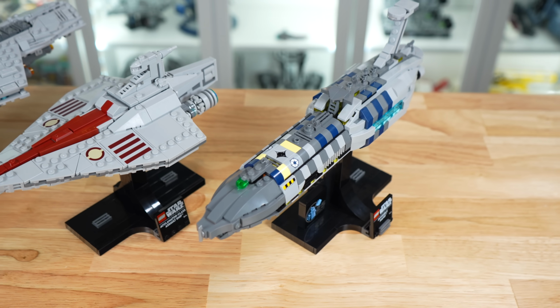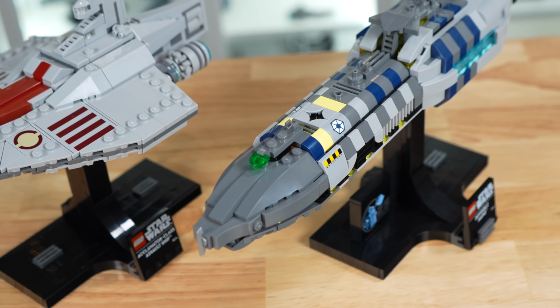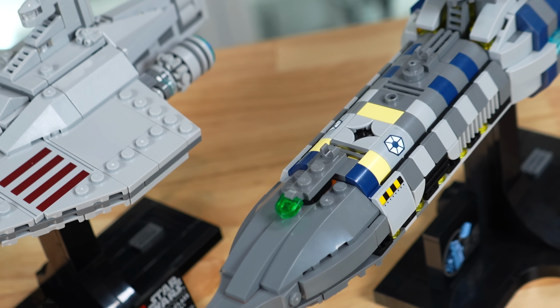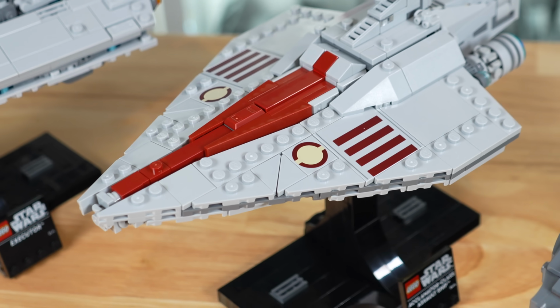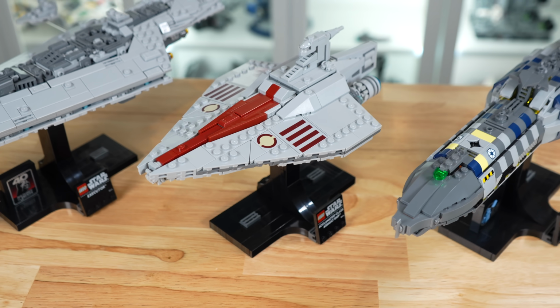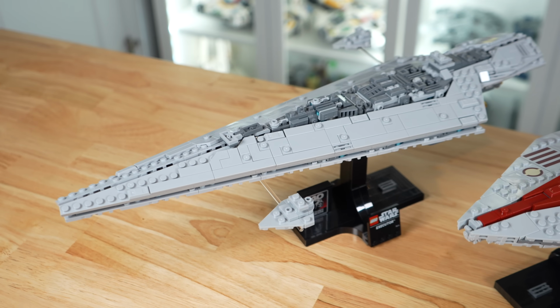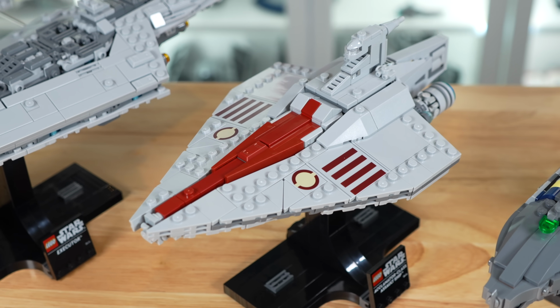And then the Invisible Hand is also $50, and it just feels like it's more worth the money for the price. The big downside with the Invisible Hand was that the details on it were stickers, and these ones, of course, are printed. So again, I appreciate the highest possible quality on this Acclamator, and that is something that makes me almost feel like it's worth $50, but then you put it next to that, which is only $20 more, and you're like, yeah, that's got to be 40 or 45, and 50 is just too high.